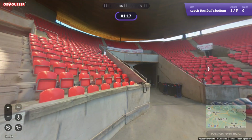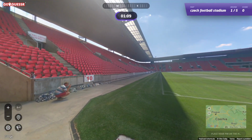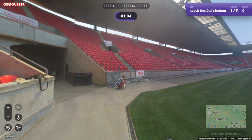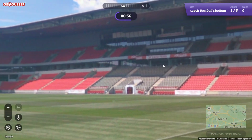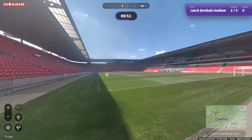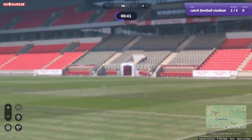As for where this is, though, what's going to be tricky is there's weirdly almost no ads in this stadium. This guy's just kind of squatting and talking on the phone, maybe. There's no ads in the stadium, and since it's a photosphere, pretty blurry, can't move around and read those signs. I feel like those would be really helpful. I really don't know.